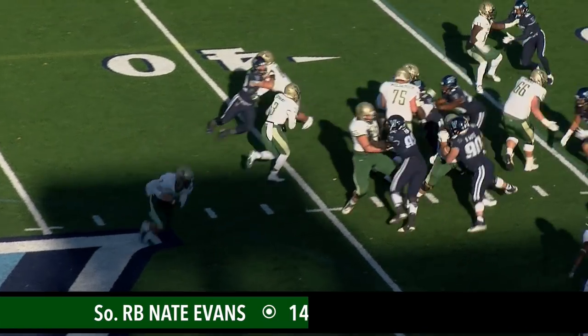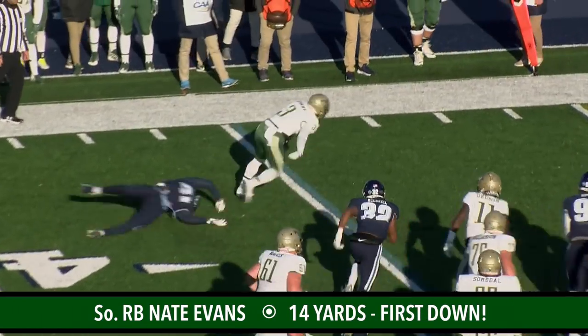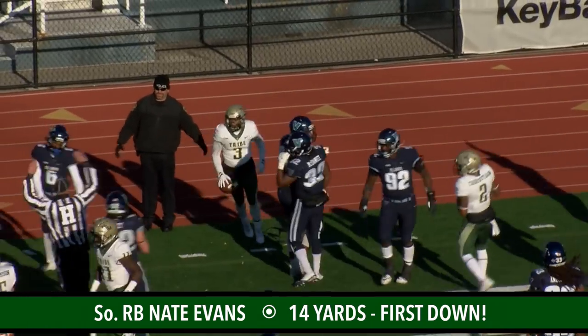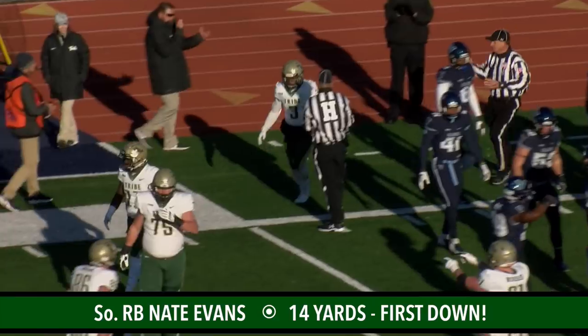Quarterback will hand the football off to Nate Evans, who will try to get the corner, and he does. Down the sideline of the 30 and pushed out of bounds inside the 25 of the 24-yard line.